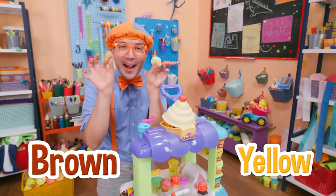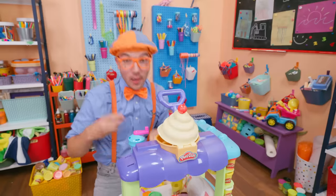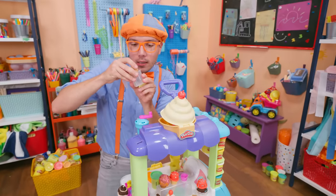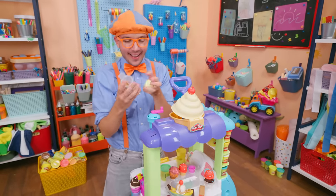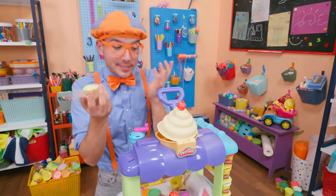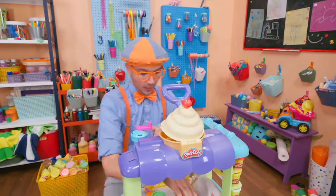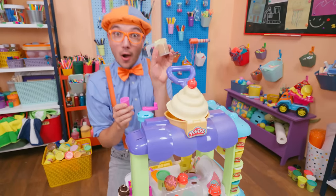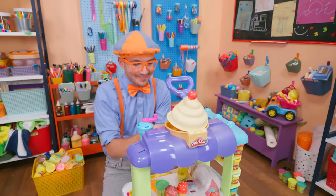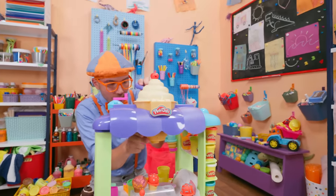Yellow and brown. And we'll pretend these are vanilla and chocolate. Okay, put it in the little cup here. Then, we'll put this in the swirl cone. Okay, we have our cone, we have our Play-Doh ice cream. Here we go. Whoa!